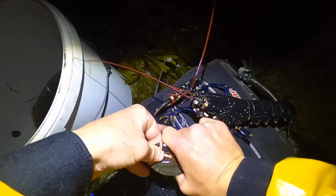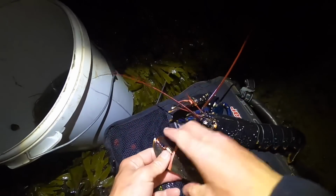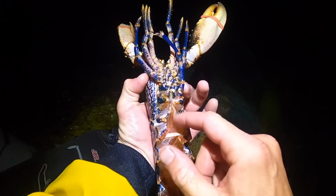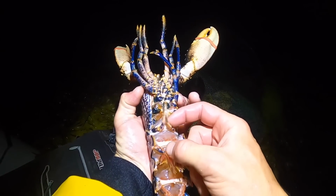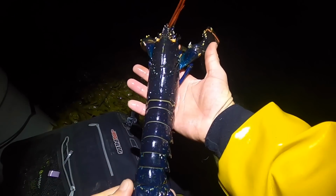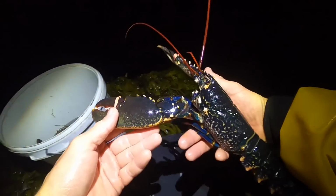That's what I do. Squeeze the claw down and just slide it over. And there we go. You can tell the males by the two swimmerettes here. When they're long and hard like that, it's a male. When they're really soft, it's a female. Also the tails are a lot more skinny and the claws are wider.